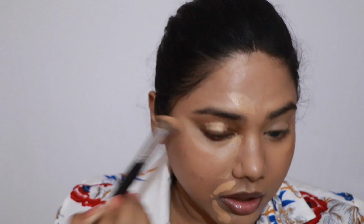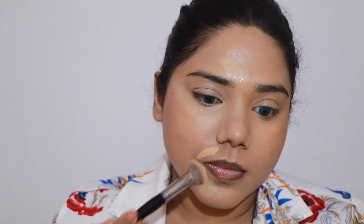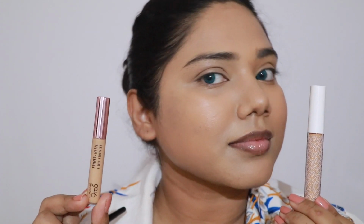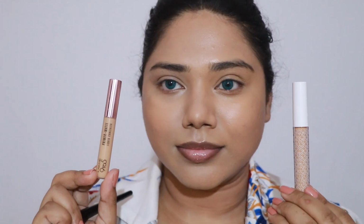Now moving on to the concealers in itself. Again, as you all can see, once I blended out the concealers, there's not much difference between K-Beauty and Lakme. I can say that they both performed very, very similar. As you all can see, the finish is the same, the coverage is the same, and the way they blend, everything is so similar, you guys. There's not much of a difference. Both are pretty hydrating. They both are medium coverage concealers.